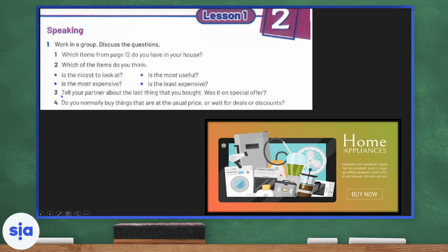Now we will move on to exercise 3. Tell your partner within your group about the last thing you bought. So think of something that you went to the store to buy or even bought online, and tell your partner what it was and was it on special offer or not. So was it at a discounted price than the normal price or not? Once you're done with that, we're going to jump to exercise 4.